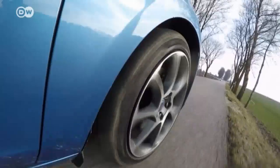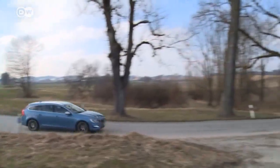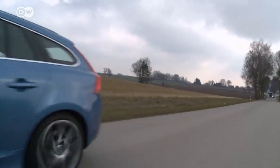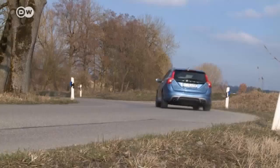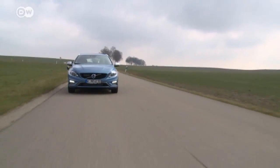We've test-driven the Volvo V60 before, but not in this variation, or with this engine. Car tester Mattis Kurat has driven the V60 with all kinds of engines, even the plug-in hybrid. This one is the most powerful gasoline engine, the T6, with 225 kilowatts of power. That comes from its turbocharged 2-litre inline-six. Mattis says the engine has racing qualities. It responds very sensitively to every touch of the gas pedal.